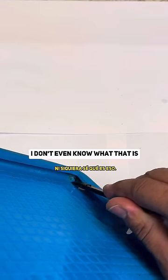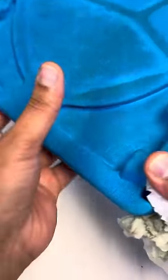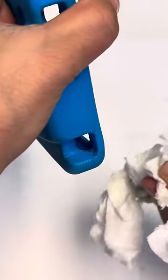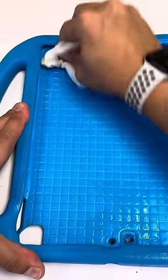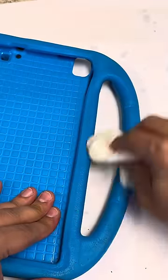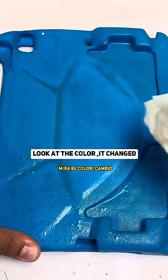There is something here, I don't even know what that is. Wow. See it right there. Got it. Get the color change.